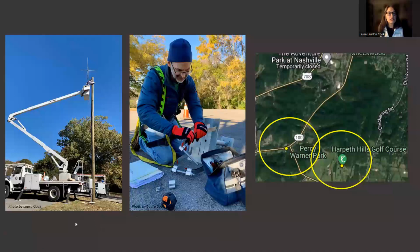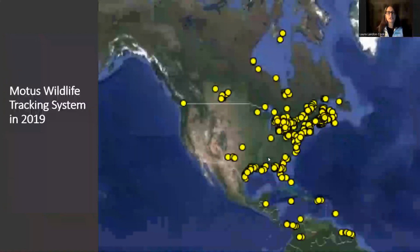The following fall, with some additional funding and help from Steve right here, we were able to install a second receiver station at the Harpeth Hills Golf Course. If you see this map, that yellow dot is at the Nature Center, and where that golfer is, that's the second receiver station right at the clubhouse. The dark green area on the map is Warner Parks. These two receiver stations allowed us to have complete coverage over the southern boundary of Warner Parks. So anything flying north-south over Warner Parks should be able to be detected by these receiver stations.